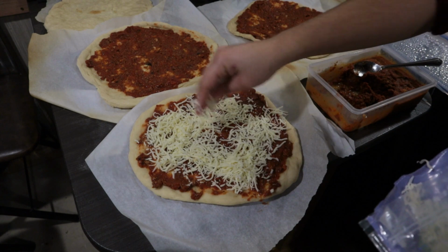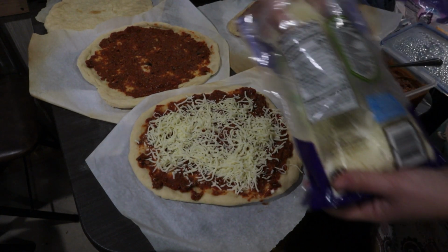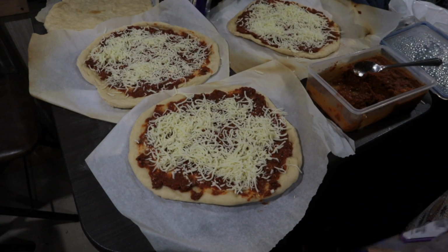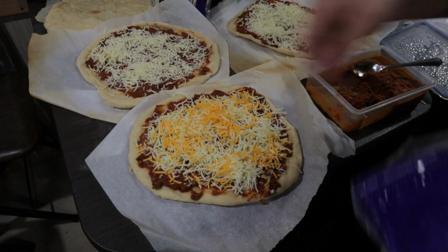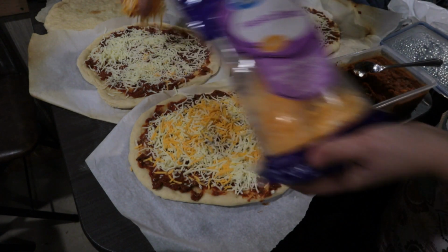So the sauce that you see on these looks a little thick. It is a little thick. I think it's from week 1 of the Pantry Challenge where I made homemade pasta and I used our home canned ground beef in the pasta sauce. Yes, I had a lot of that sauce left over and I froze it for pizzas. So it looks thick because it already has meat in the sauce.